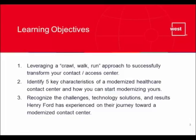So as we go into this conversation, when you look at your contact center or even your access center environment, you may not have a single contact center. It's good to assess where you sit in the maturity curve from a transformational perspective. So again, this is really the crawl, walk, run approach. And when you look at these different stages, we define the crawl stage as creating an environment that starts with a single front door.